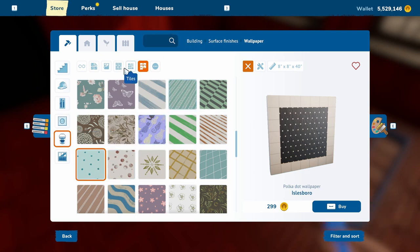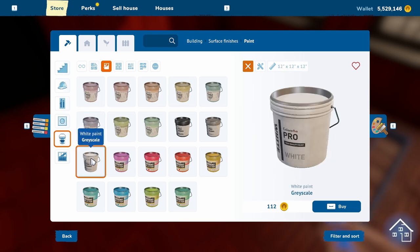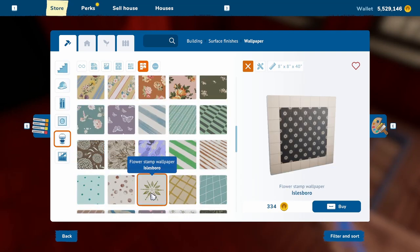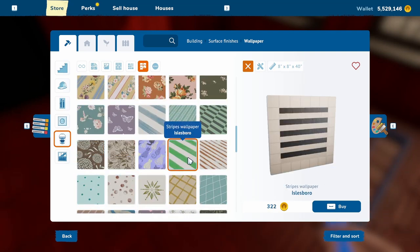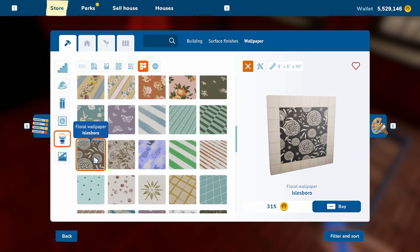And let's just see out of curiosity how much paint is. We want white. Okay, so that's only 112. And I probably could do the whole room with it. On the other hand, $299 is not that horribly expensive by comparison. And as I said, I think that is the cheapest wallpaper in the game, as far as I can tell. If you can find a cheaper one, let me know what it's called.